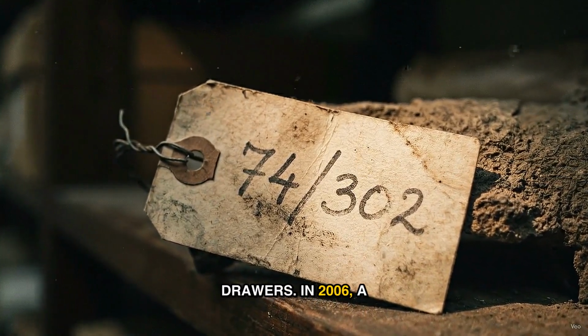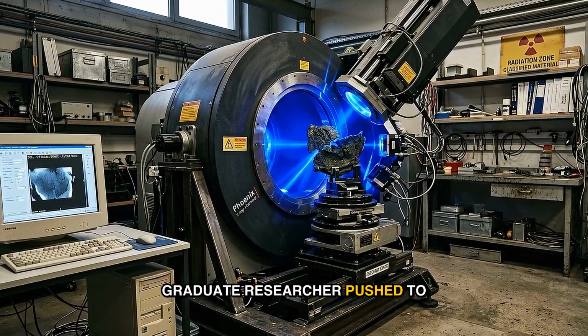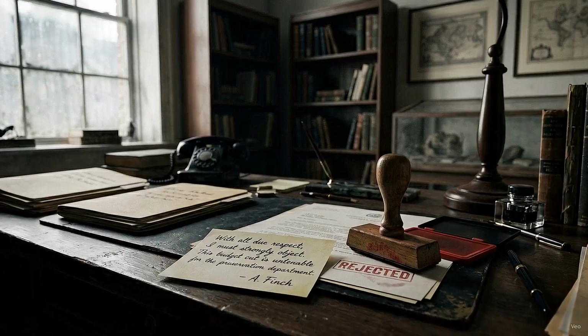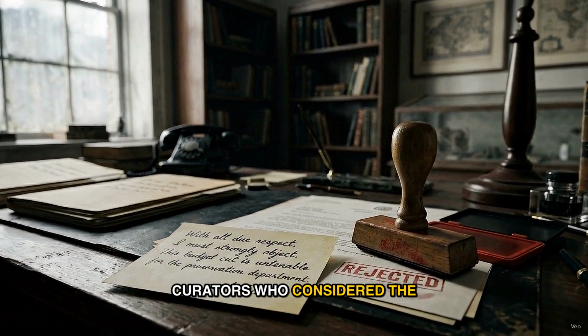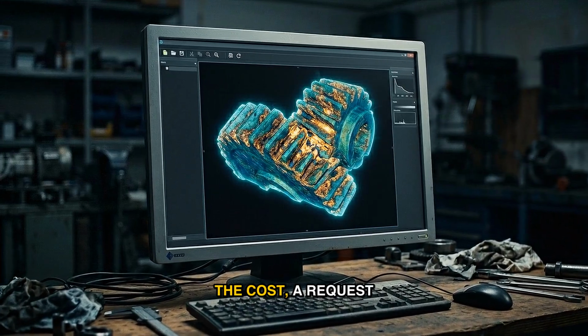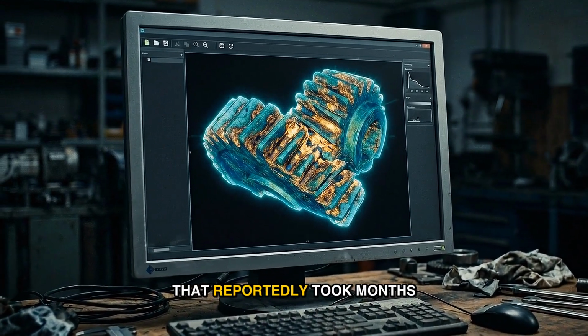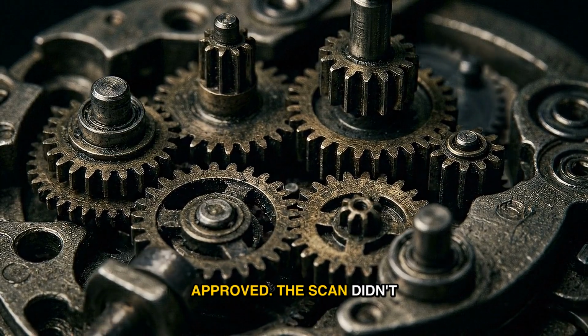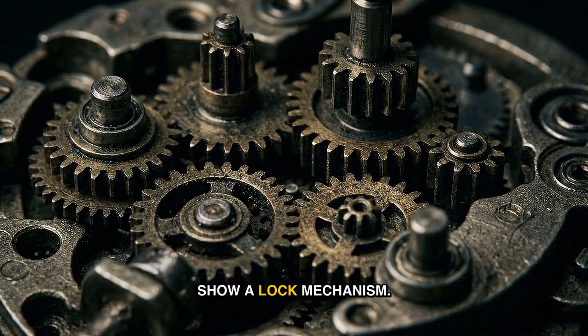In 2006, a graduate researcher pushed to run the fragment through high-resolution X-ray computed tomography over the objections of curators who considered the piece too fragile and too unimportant to justify the cost, a request that reportedly took months of persistence and outside funding to finally get approved. The scan didn't show a lock mechanism.